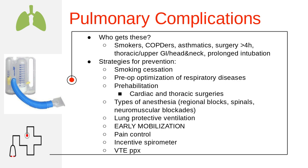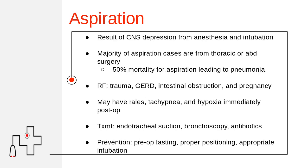Additionally, anytime we talk about pulmonary complications, you have to talk about VTEs. So most patients, if they are inpatient, unless they have a contraindication, they're going to be on prophylaxis of some kind. Okay, so aspiration. This is a big one in the surgical world because when we are putting them to sleep and intubating them, we are inhibiting their gag reflex, right? So we are providing enough CNS depression that they do not have a gag reflex. And so there are times that patients can aspirate.